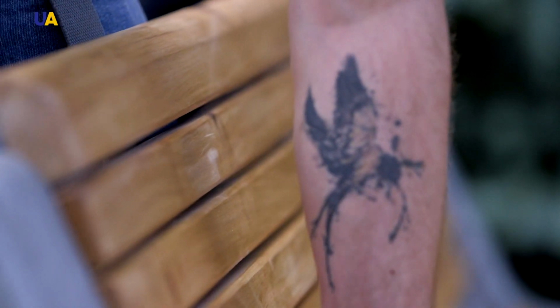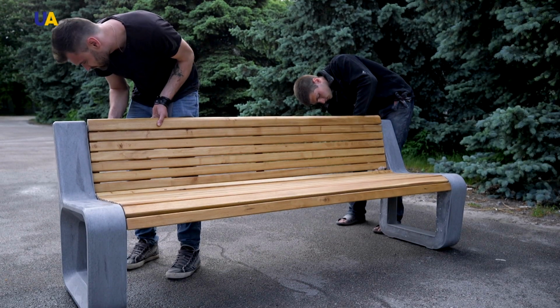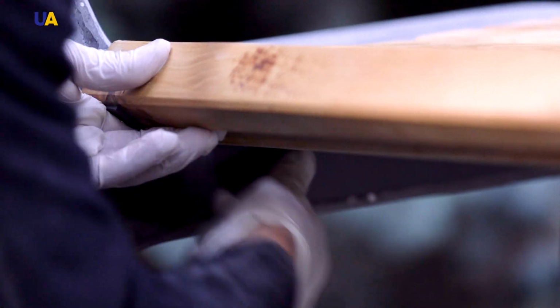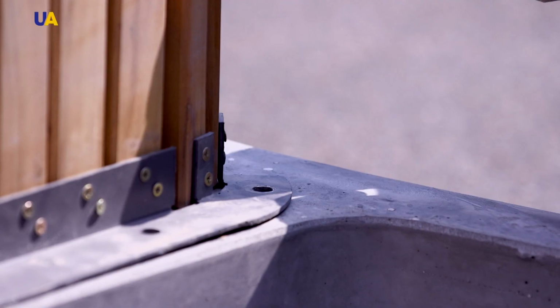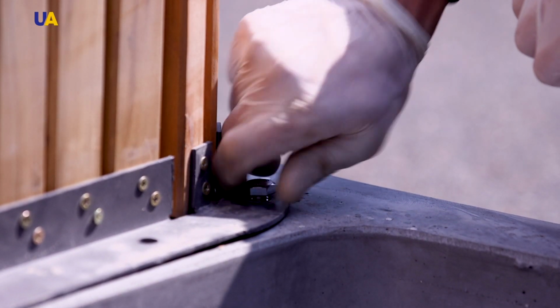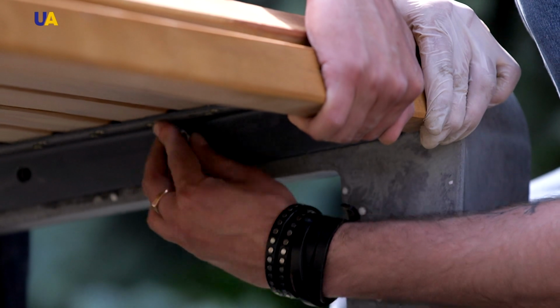One of my obsessions is hidden mountain fixtures. I just don't like it when you can see these screws, these bolts and the like. I try to think everything through all the time, so that none of this is visible. In fact, roughly speaking, we simply screw the bolt into the concrete base. The rest of the production process is almost the same.